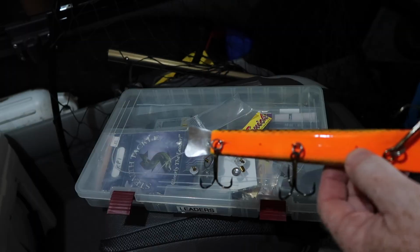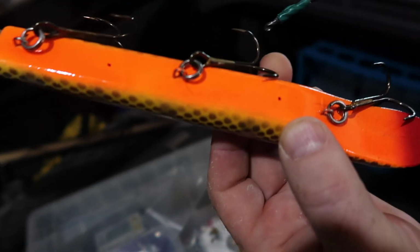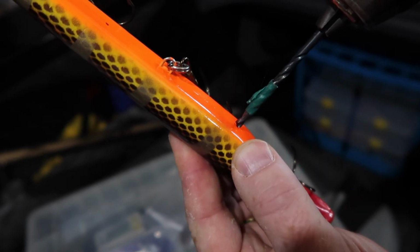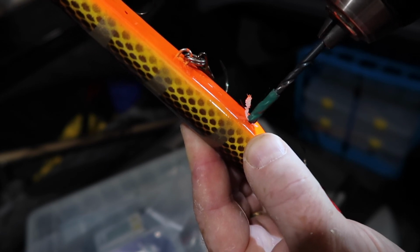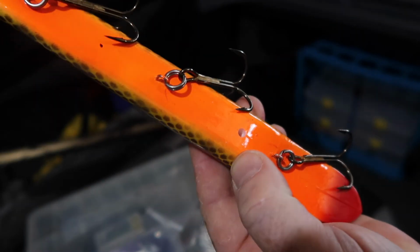Alright, so I'm getting ready to drill this, and I don't want to drill all the way through the bait. I just want to drill to the depth of the insert. And like I said, I marked that with some electrical tape. So I'm just going to line this up on my black dot that I made. And slowly, right down to the depth of that electrical tape. I just stop pressing and just grind it out just a little bit more.